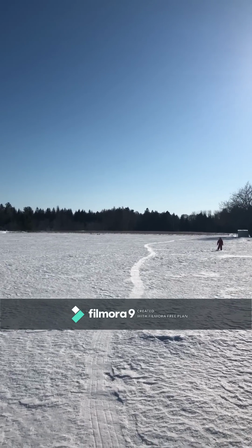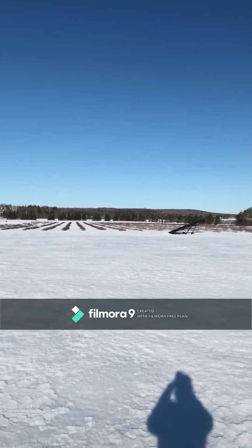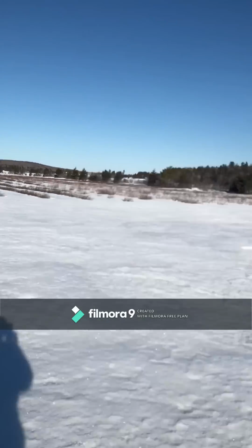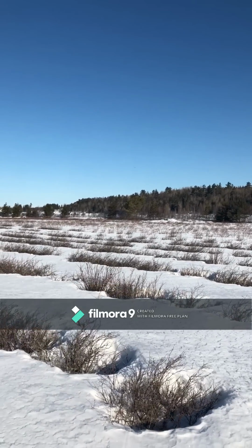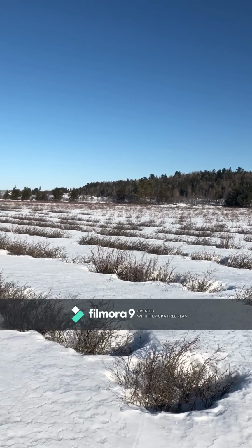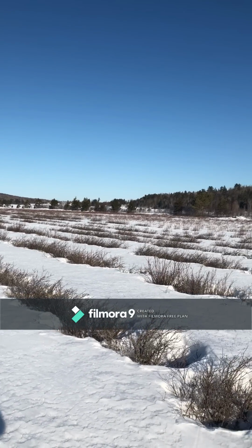All right, so that's where the raspberries were. And we've walked all the way down here to go see the blueberries. So here we are at the corner of the blueberry patch. As you can see the tops of them, these are high bush blueberries. And we will need to prune them as well. We'll start the raspberries first and then we'll come and prune the blueberries.